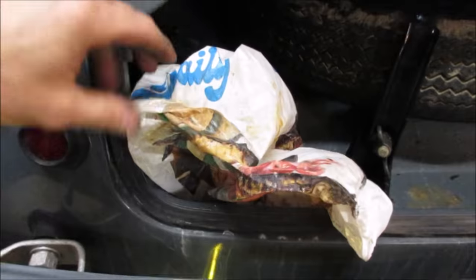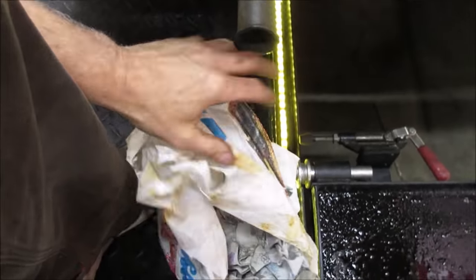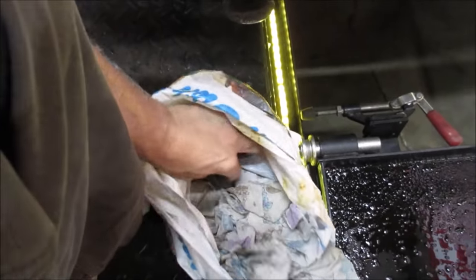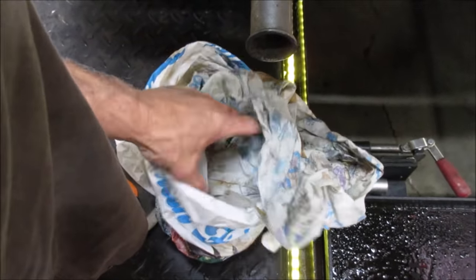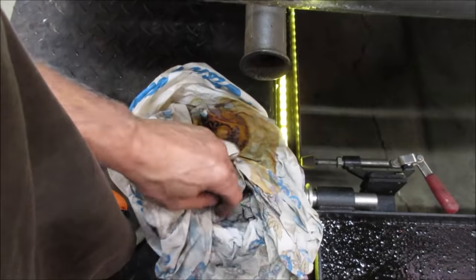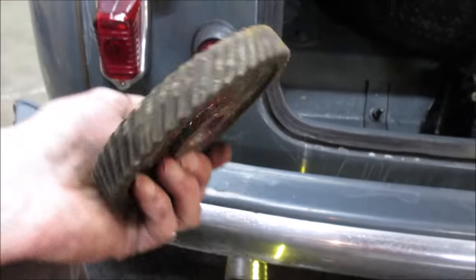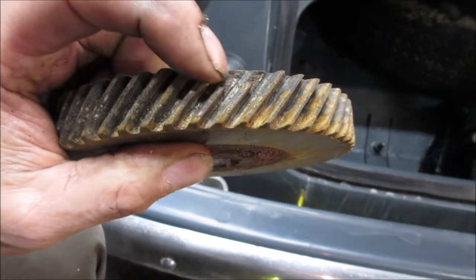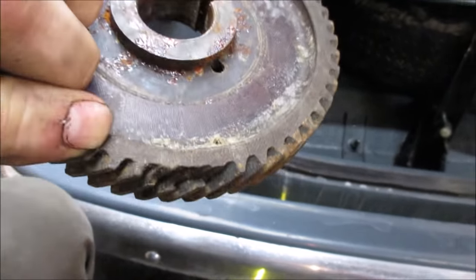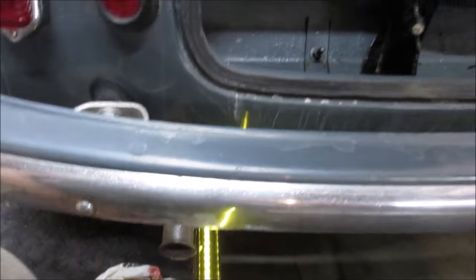What you got in there? Feels like a gear. That's not a good sign. Yeah. Was somebody in there before us? Yeah, it's got a chopped up. It's probably the cam gear would be my guess. Huh. Been there a day or two.